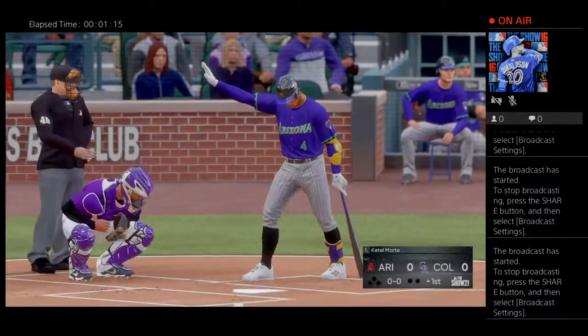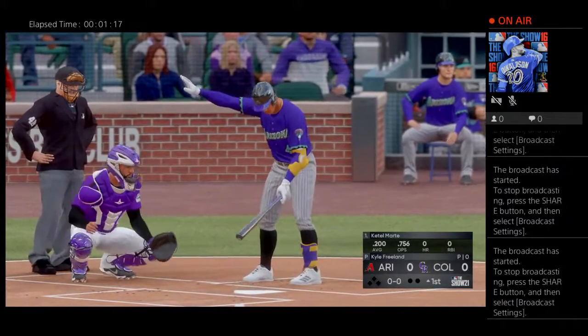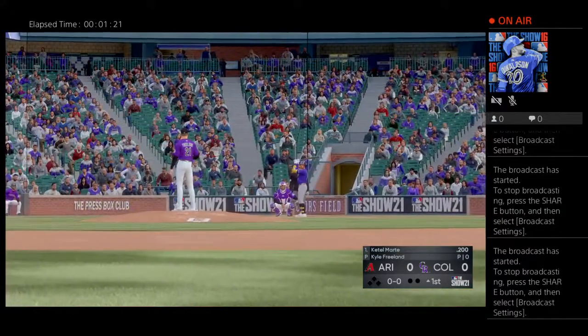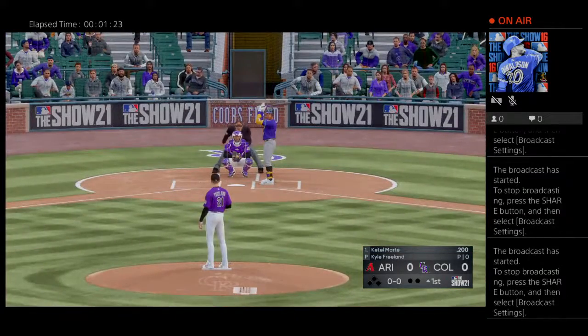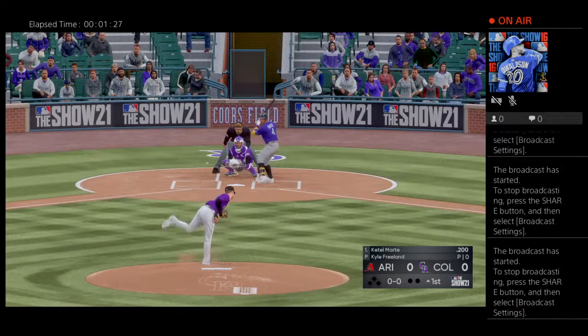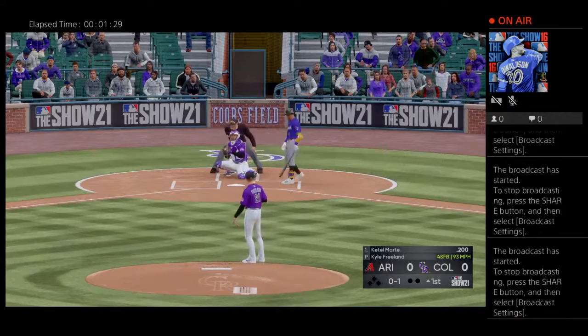Now at the plate, here is Ketel Marte. He'll get us started in this one under the lights. The center fielder, number 4, Ketel Marte. First pitch on its way. And a fastball's in there for strike one.